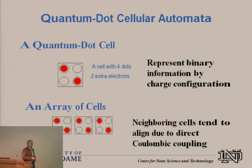And so the basic architecture idea of using physical coupling for short range, or for local interconnectivity, actually goes back to some of the other work that we had done at Notre Dame now more than 10 years ago, which we termed quantum dot cellular automata.